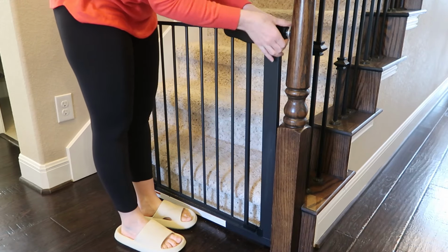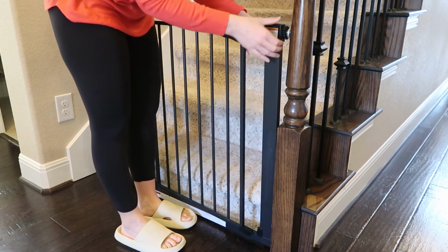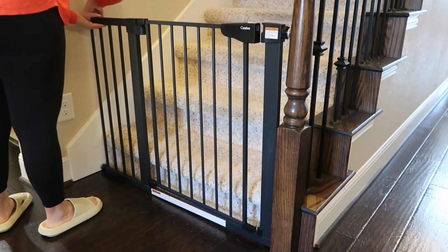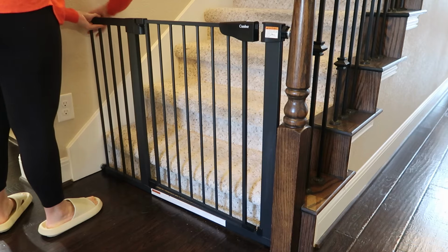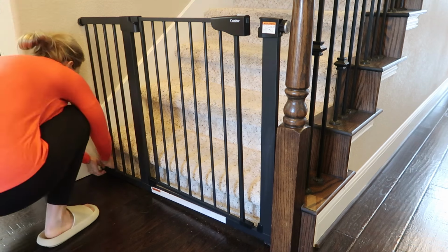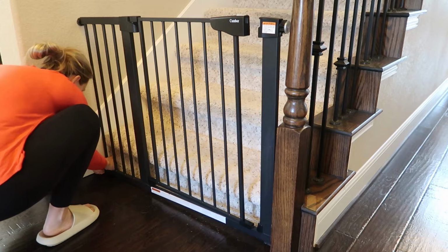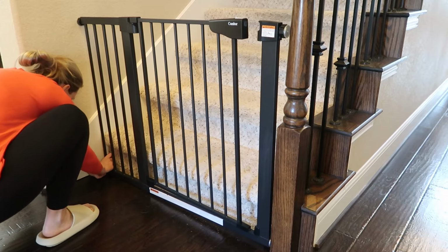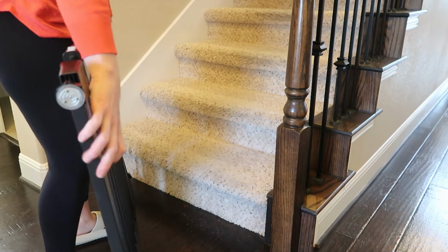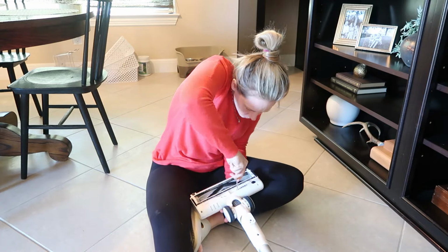Y'all, we are finally taking down the baby gate. I'm so excited. We have had this up for almost 3 months since my dog's surgery. He wasn't able to go up the stairs. He had surgery on his leg. He tore his CCL, so we had that fixed. And he has been cleared. He can go up the stairs now. Let me tell you, it is so weird going up the stairs without having to open this gate, but I am so happy. I was so tired of cleaning behind it, and as you can see, I was not keeping up with cleaning behind it because there was a bunch of dog hair back there.